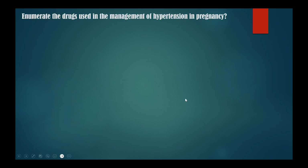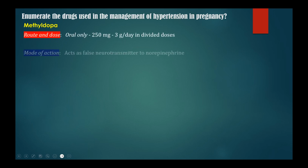What are the drugs that are commonly used in the management? This is another question that will be asked in the examination. Earlier, they were giving methyldopa. Nowadays, a very negligible percentage of physicians, because they are as old as me, may still be using methyldopa, but nowadays it is not being regularly given. It is given by the oral route, 250 milligrams to 3 grams in divided doses.